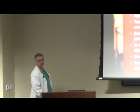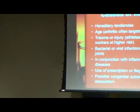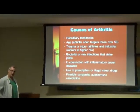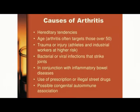Is there anything you can do for inflammation? Well, yes, there's a lot of things. Can you take anything for it? Huh? Can you take anything? Sure. Advil, Aleve, and I'm going to get into some of the treatments for this.